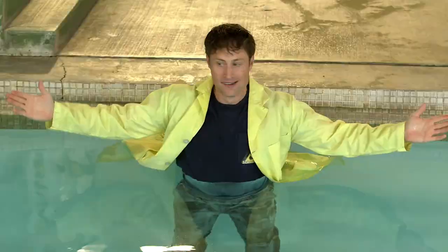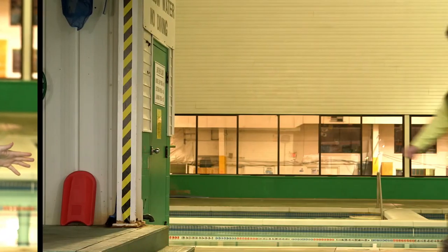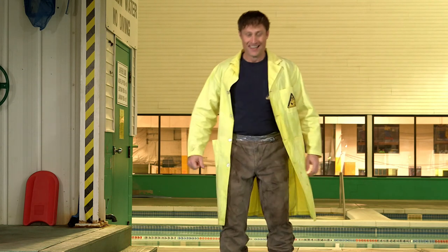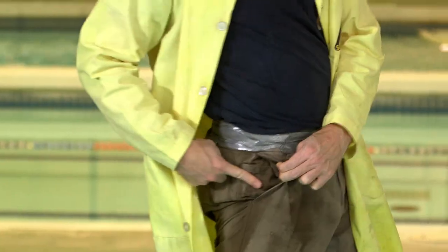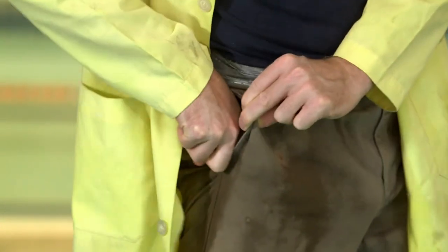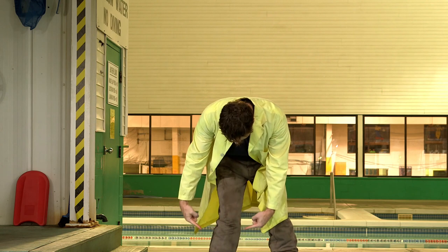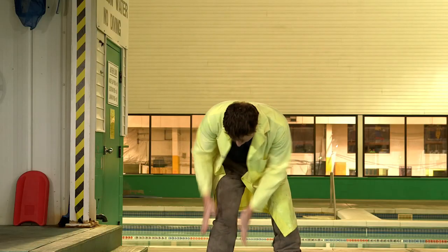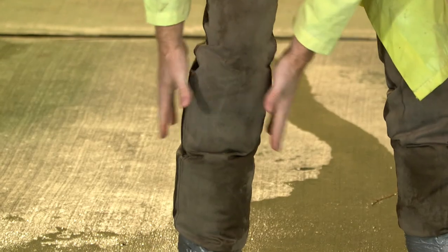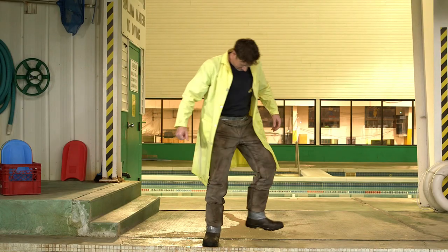In the pool, out of the pool, and I'm still mostly dry. Now here's what really happened. I got into the pool and I realized I should have duct taped the pocket because all the water went in there, down into the rubber boots, started filling up the rubber boots, and now my entire leg is full of water because the hydrophobic coating isn't letting it come out. So the hydrophobic coating isn't keeping the water out. Now it's keeping the water in.